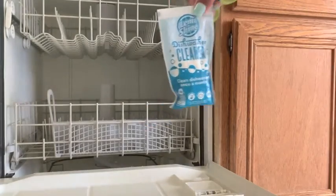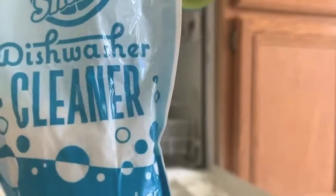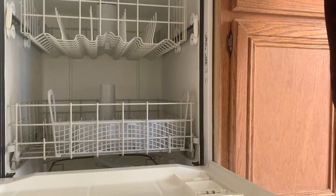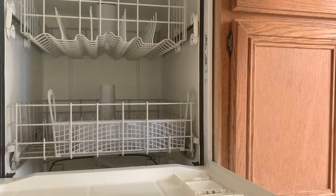Today we're going to tackle some things on my monthly to-do list. These are things that you're not necessarily going to clean every day, but at least once a month you need to get in there and get them straightened up and clean and tidy.